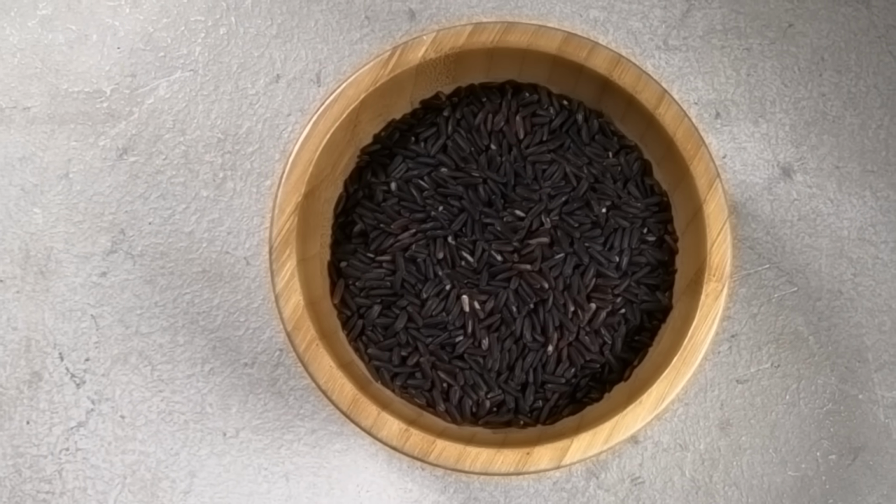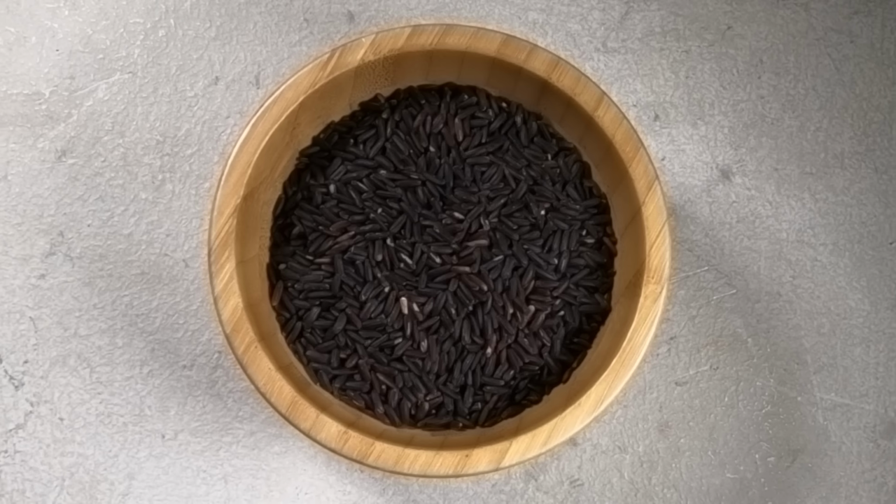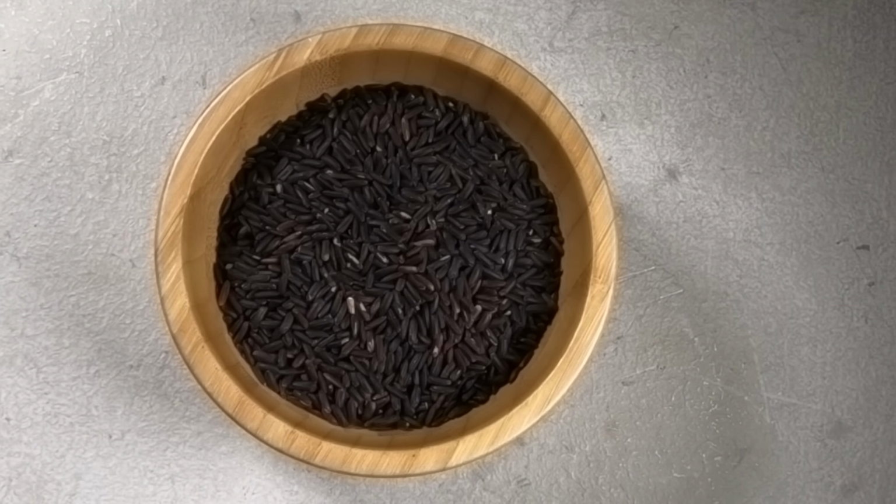Our calls to suppliers reveal that riceberry is increasing in popularity, even though it's one of the most expensive. I have never eaten riceberry. I wonder what's the attraction.